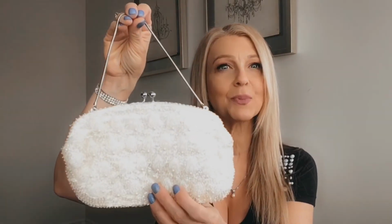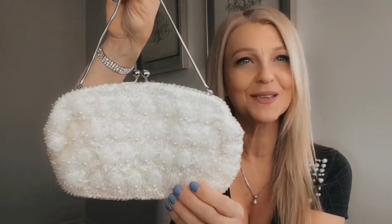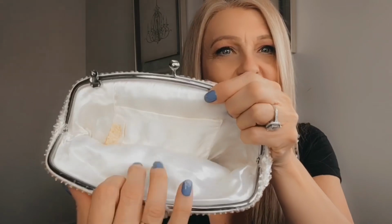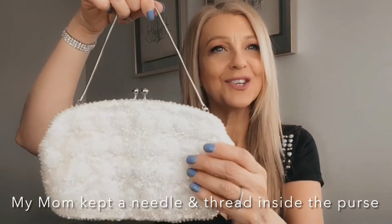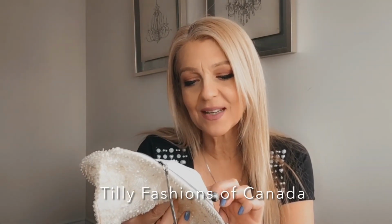And here it is. It's all beaded in glass pearls and sequins, and I love the shape. I just love this bag, and it has the silver chain and then the clasp here, and it has also some rhinestones in there, and inside is just like satiny and very, very pretty, very elegant. I just love it. I had to show you. I love anything old and vintage. Inside, the label says that it's created by Tilly Fashions of Canada, 100% handmade in Hong Kong.